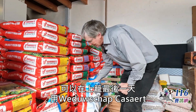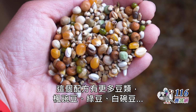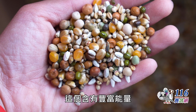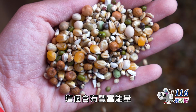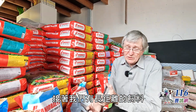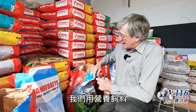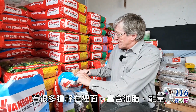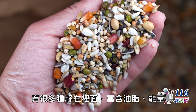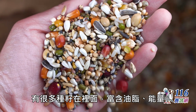you can use the last days the Weduwschap Kazaar. This is a mixture with more beans. Maple peas, green peas, white peas. That is more energy. Yeah? And then we have another program for the longer distance. Here we have the Dynamic, also with more little seeds inside, more oil. Oil also for the energy for the longer distance.